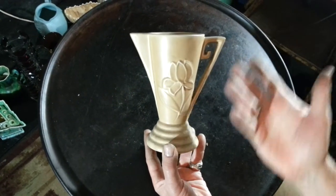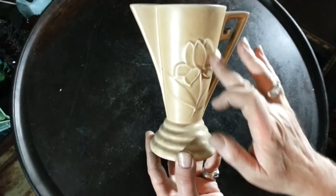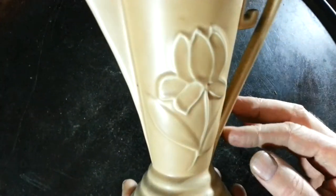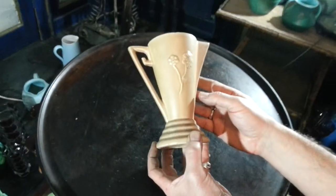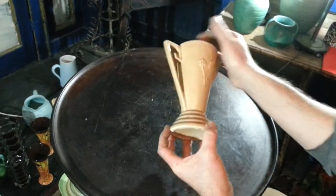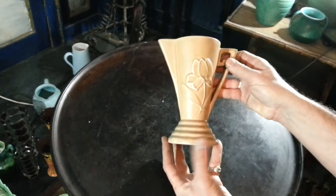Nice deco shape, a nice sort of triangular deco shape with the flowers raised there. Nice sort of jazzy handle and this sort of stepped pyramidal base, and a flower little vignette thing on the back. Sweet deco vase. I'm not posting this.